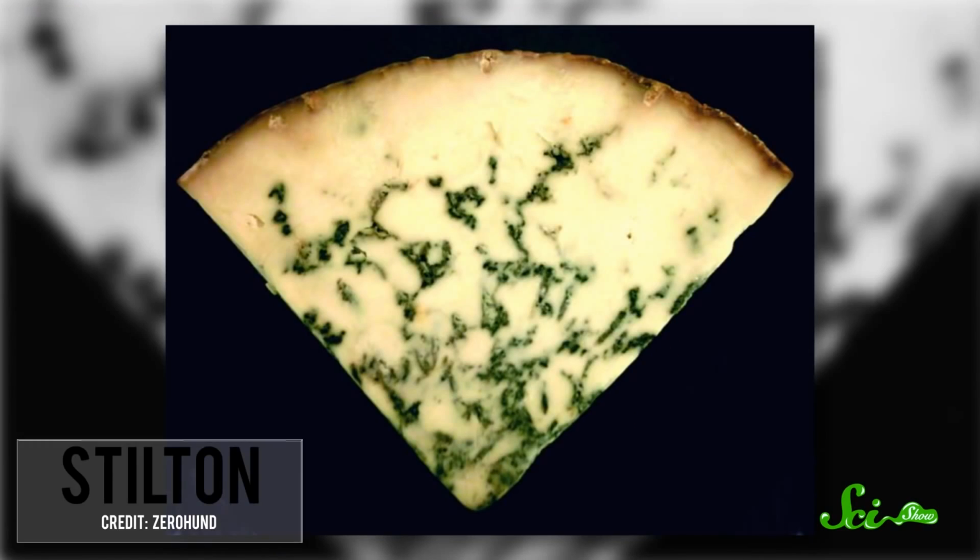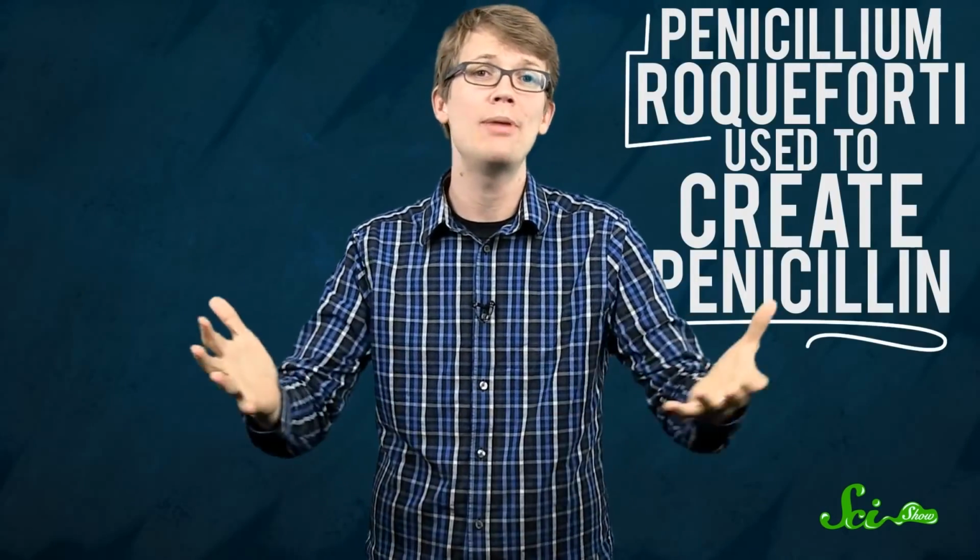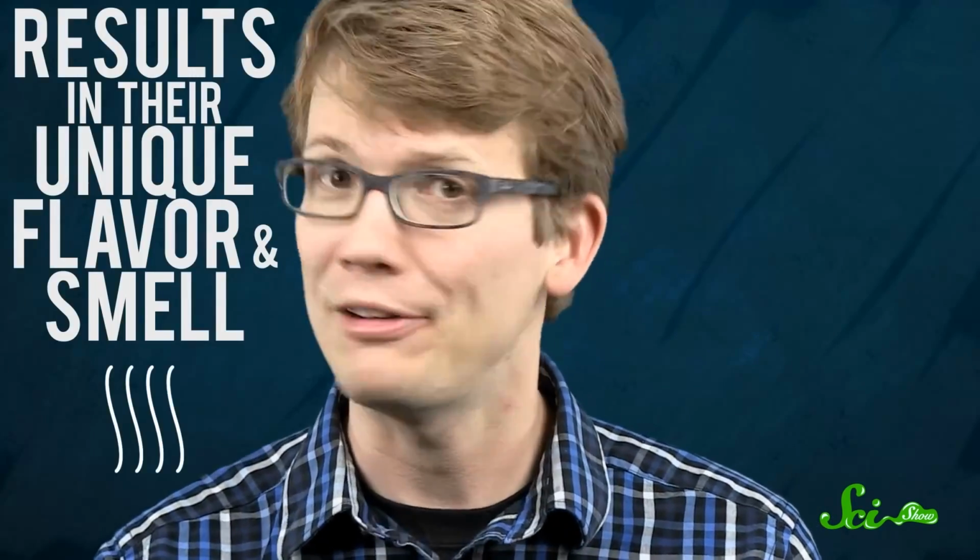Of course, some molds don't produce mycotoxins and are totally safe to eat, notably the ones you see in some smelly cheeses like blue cheeses and Gorgonzola and Stilton. These are actually created by the introduction of specific mold spores. One of these, Penicillium roqueforti, comes from the same genus of fungi used to make the group of antibiotics known as penicillin. The mold in these cheeses breaks down complex organic molecules into simpler ones, which smooths out the fibrous structure of the cheese and also results in their unique flavor and smell.